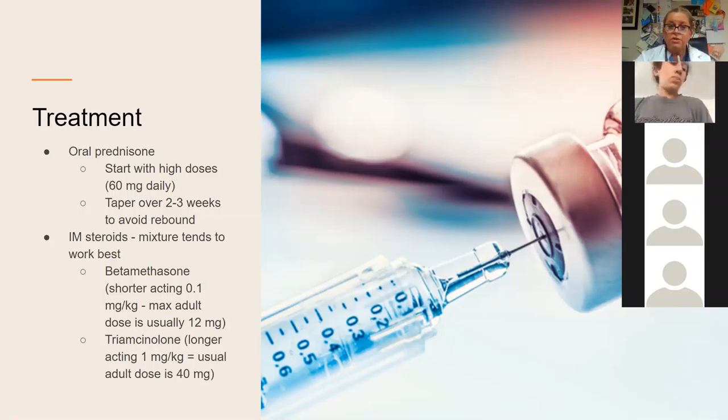The other option that you can use in the office is IM steroids. A lot of times people come in for their yearly Kenalog shot or whatever, and that can be a way to treat seasonal allergies, but also can be a way to treat poison ivy or poison oak. But the best combination is to use a short-acting steroid and a long-acting steroid together. So generally we use triamcinolone, which is that Kenalog shot. For kids, it's 1 milligram per kilogram. For adults, usually you max that out at about 40 milligrams. And then the betamethasone, usually we max that out at 12 milligrams. You give those together, that short acting starts to work sooner and then fades, and then you have the longer acting effect of the triamcinolone.